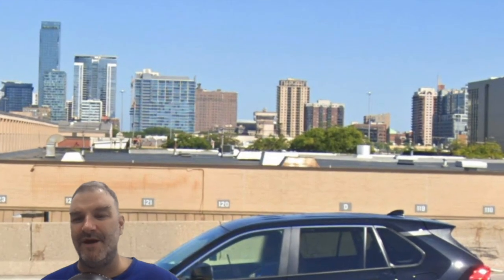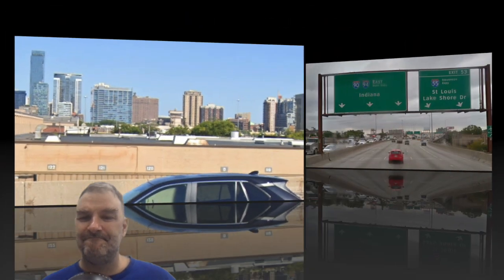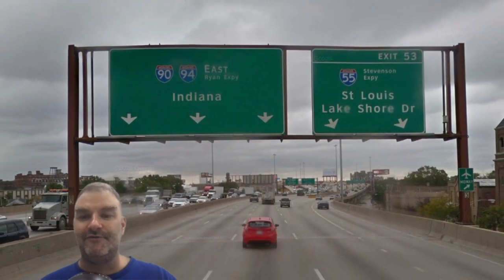And if you squint, you might be able to see Soldier Field right here. It's a little bit far away. And now we're meeting I-55 south of downtown, I-55 for St. Louis and Lakeshore Drive. 90-94 still for Indiana.